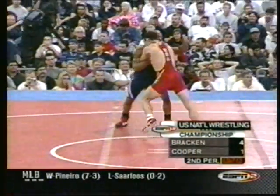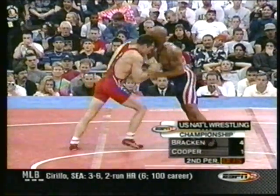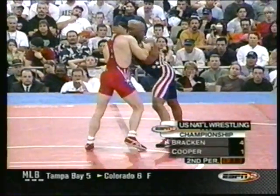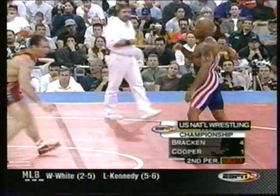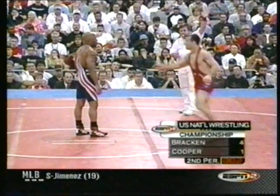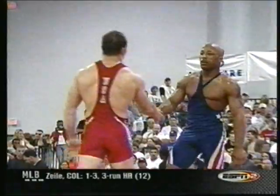21 seconds left. I don't think Kevin Bracken could have scripted this a whole lot better. No, he did a nice job. Not any mistakes. You know, if you cut down on your mistakes, there's a good chance you're going to win. If your opponent can't get on the board, there's a real good chance you're going to win the match. And Cooper concedes the fact that this match is over. 1 second left. Nice job.